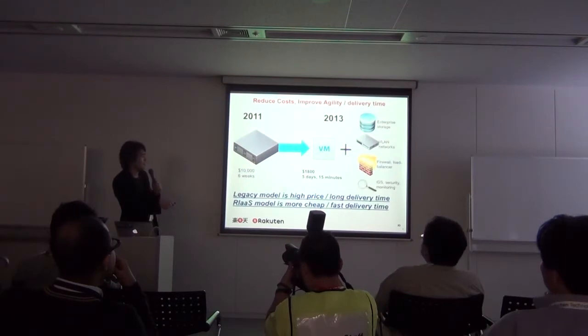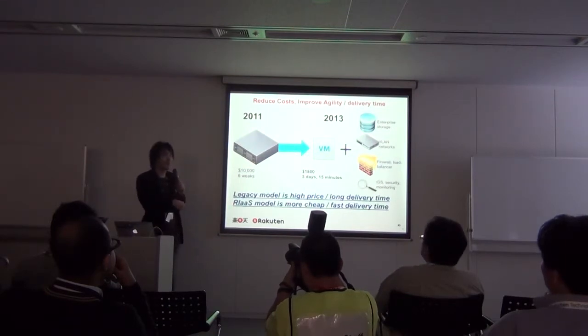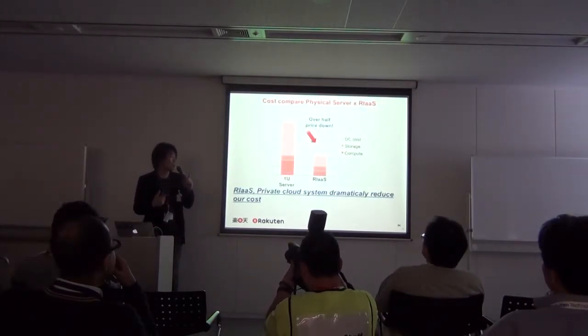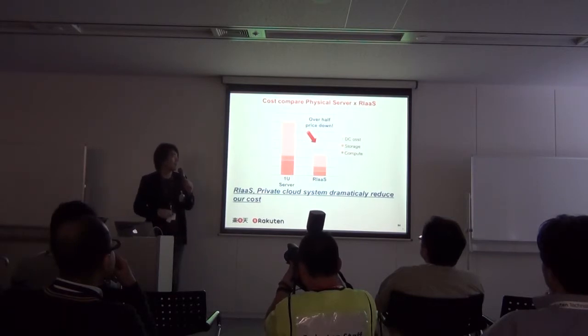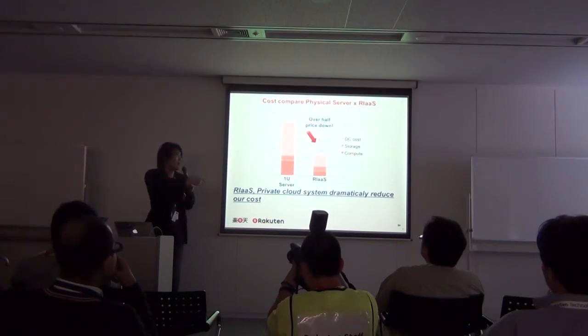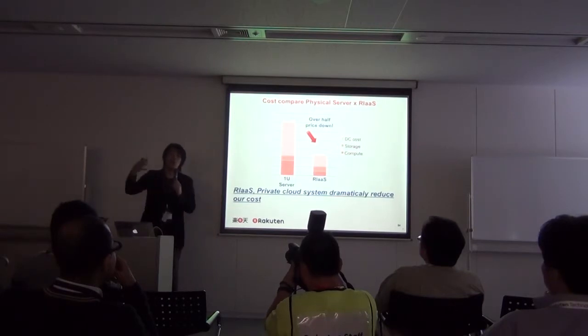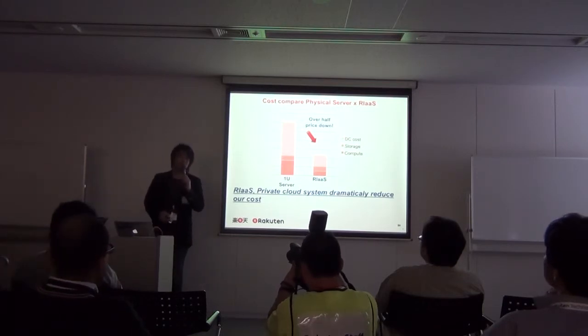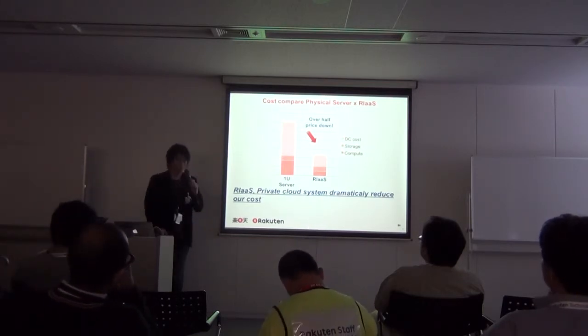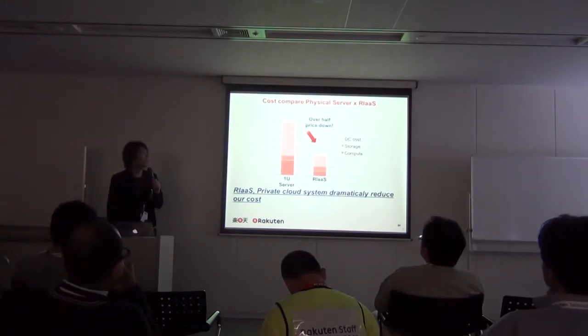Please check the price. The hardware price and the facility price are very, very huge. So in our average model, the price of one user server and the RS cost, the data center cost, is dramatically down. Storage cost is the same. And computing resources, yes, we can use all of the resources in the RS system, so it is dramatically down. As a result, there is over 50% cost reduction compared to the last generation systems.